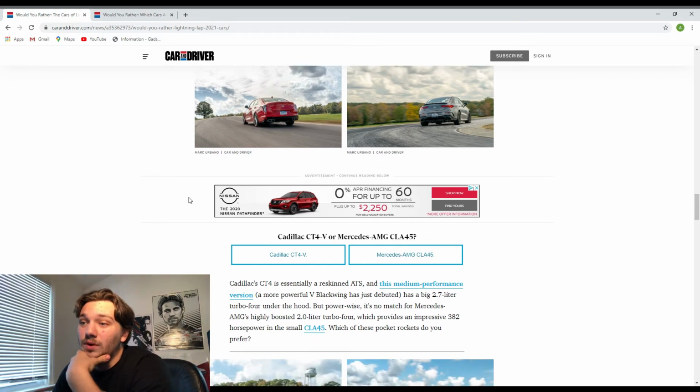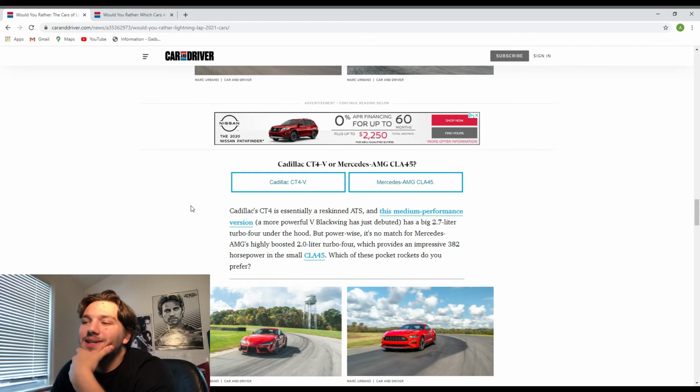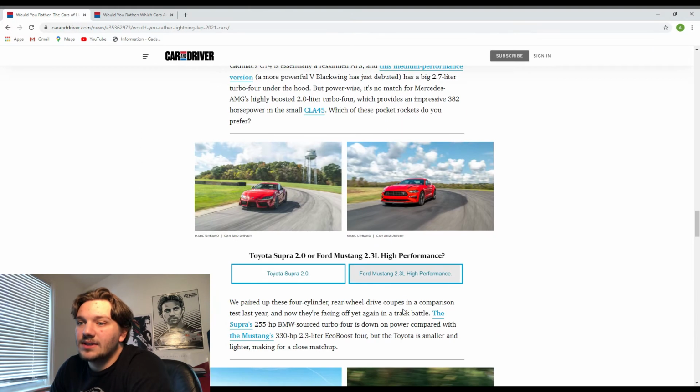Cadillac CT4V against Mercedes AMG CLA 45. So the Cadillac has a 2.7 liter turbo 4, and the Mercedes AMG has a boosted 2 liter turbo 4. Again, no, I honestly don't know. Now this is saying that the AMG is actually pushing out 382 horsepower, which is definitely a lot for a turbo 4. So honestly, I guess I'll just choose that. And yeah, you can see the Mercedes did beat the Cadillac in this poll 65-35.